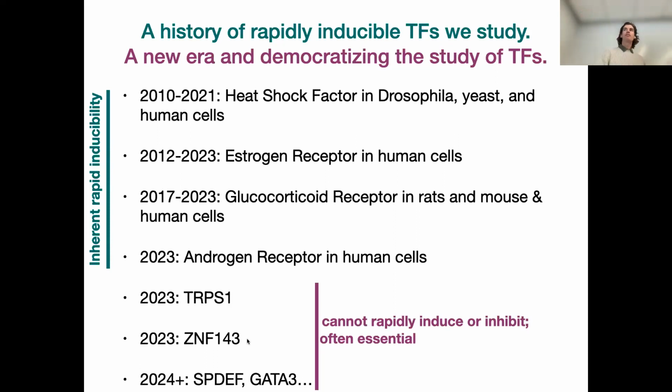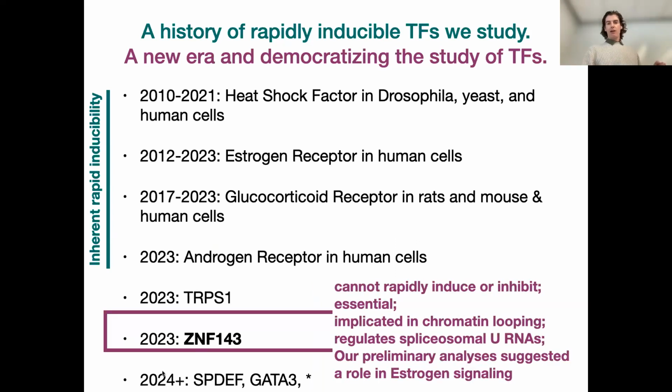But these other factors that we're interested in, I'm not going to get into too much why, but suffice it to say that we have evidence that these interact with estrogen receptor to regulate gene expression. We're interested in that cooperativity and how they coordinate with or antagonize one another to regulate transcription. But we can't rapidly activate or induce these. For instance, ZNF143 is essential, so you get rid of it, the cells die. We think it's involved in estrogen signaling, and to be honest, we tried to tag a lot of these things with degrons, and this is one of the first ones that we tagged.